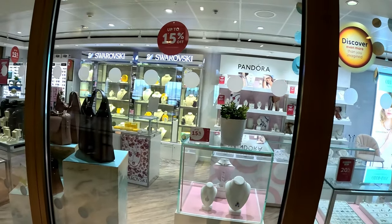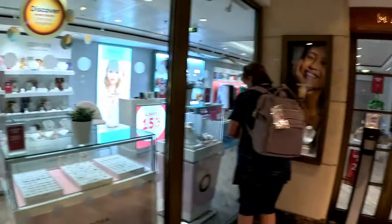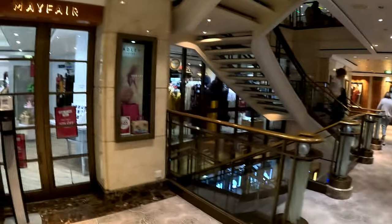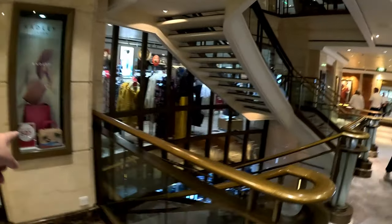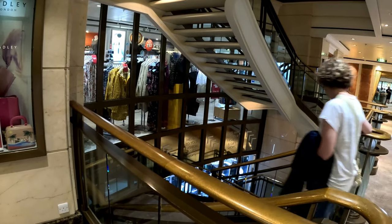Sunglasses and those rotating globe things which I'm in love with. I bet they are crazy money. Oh, look at the little Radley bag. Oh, I love it. 50% off.